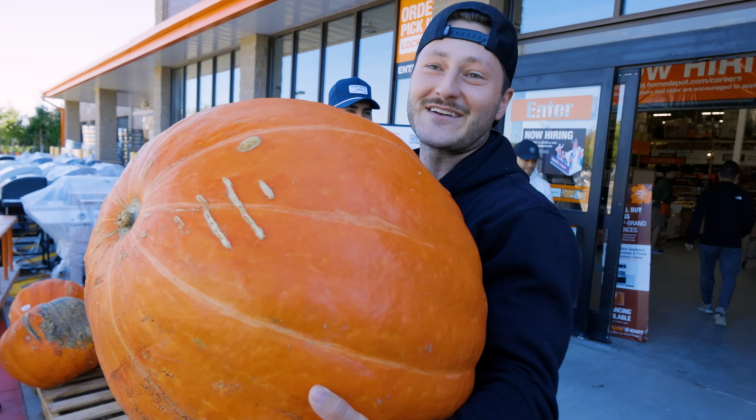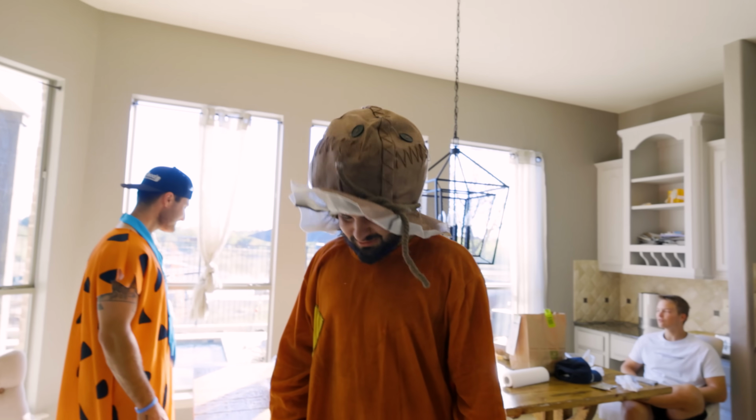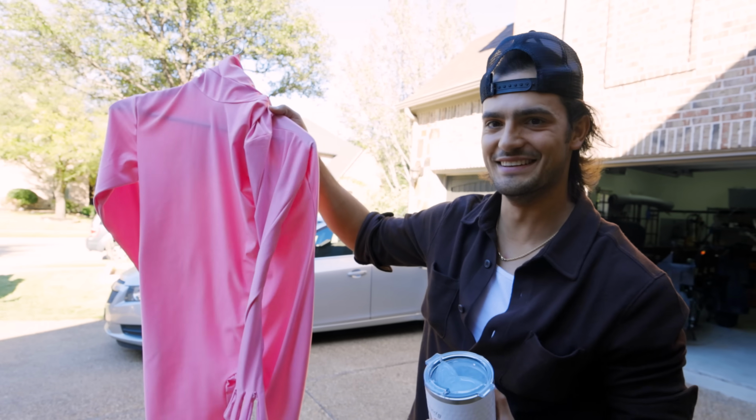Y'all don't even want to know what I'm carving into this thing. Whoa! He's actually gonna get a male stripper costume.